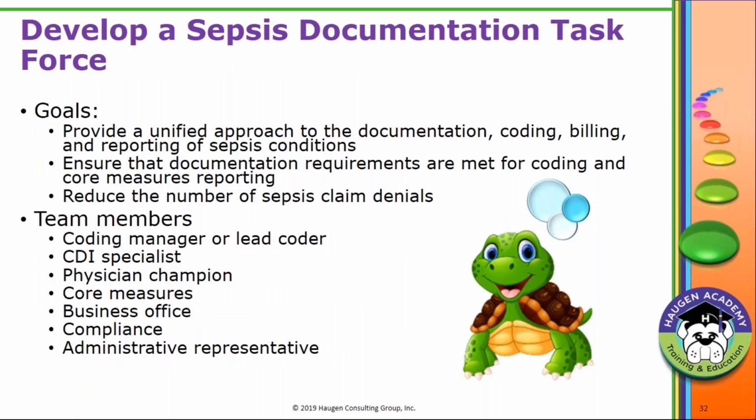Also, I recommend developing a sepsis documentation task force, and I think this is going to become a bigger deal moving forward. Your goals are to provide a unified approach to documenting, coding, billing, and reporting sepsis conditions, ensure that your requirements are met for coding and core measures reporting, and reduce the number of sepsis claim denials. And we even tell you who you should get involved in that. I have business office on here.